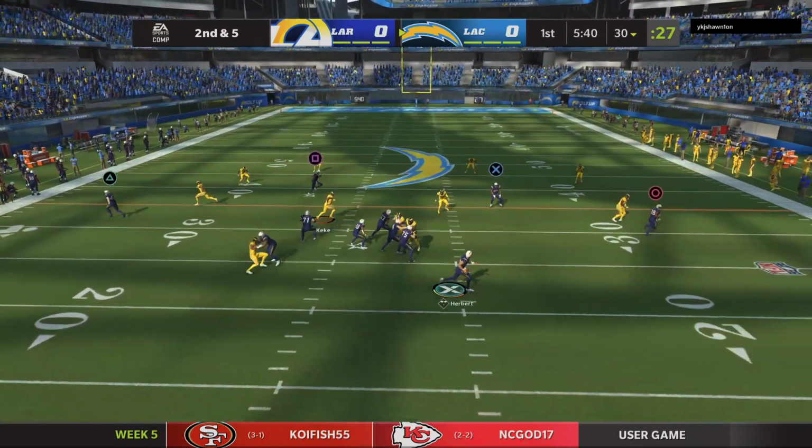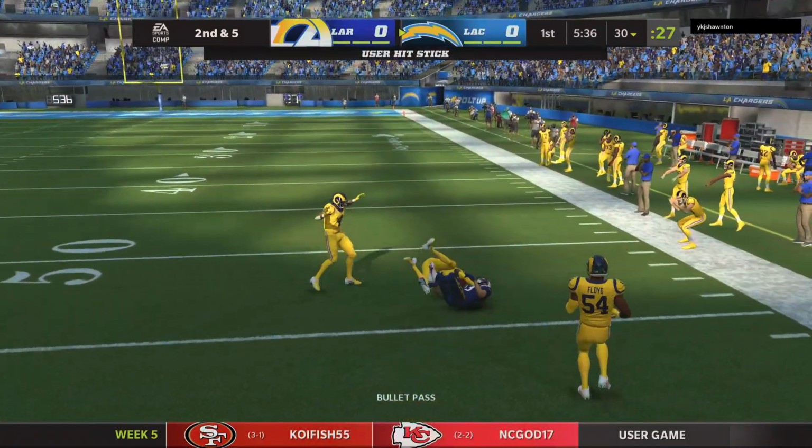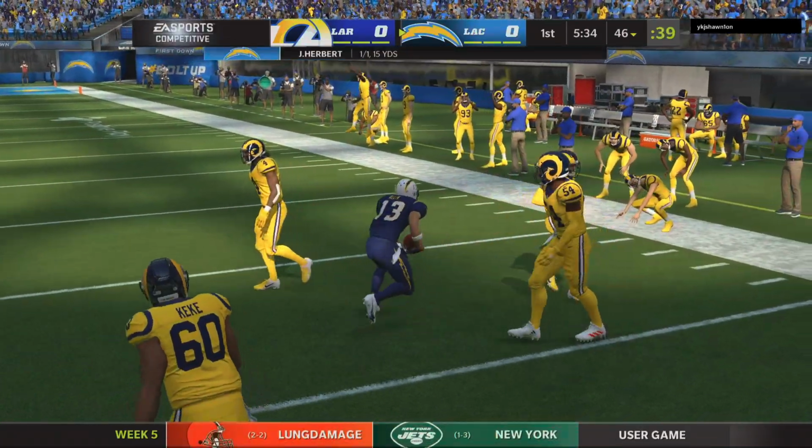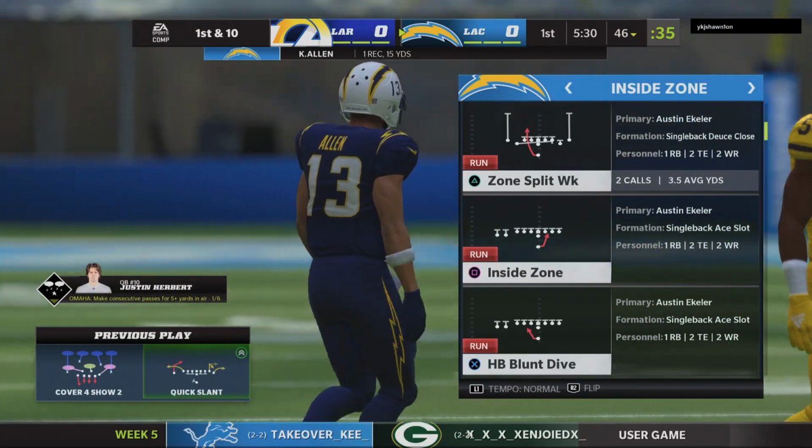Justin Herbert looking to pass. Escaping the pressure right. And this is caught. First catch for Keenan Allen. And able to get this one across the 45 before he's brought down.